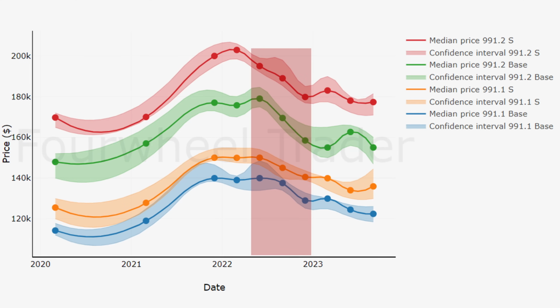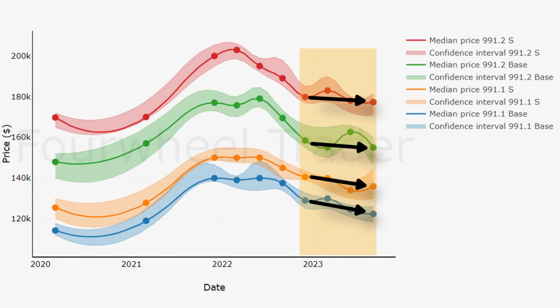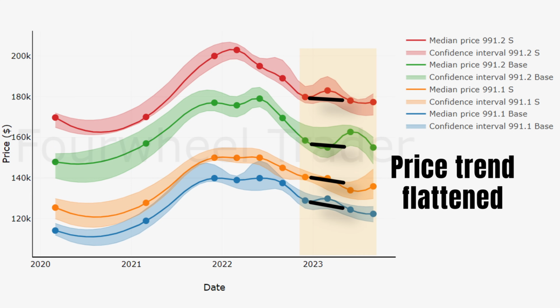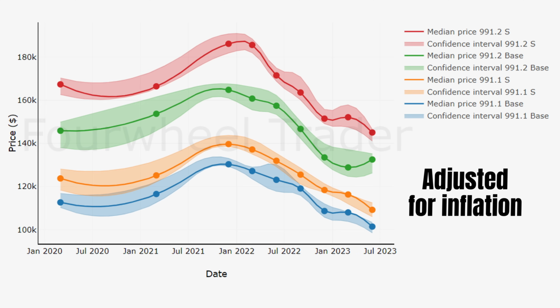More recently though, we can see that the depreciation rates decreased in the 911 Turbo market. There's a clear flattening visible in the trend. Correcting for inflation, the 991s are cheaper than before the pandemic, and this might mean that we'll see more normal depreciation rates going forward.